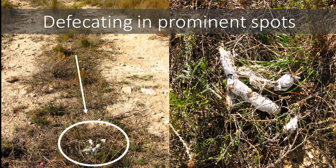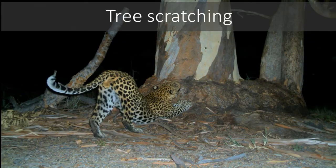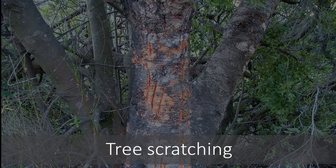They choose to defecate on spots which will ensure the scent travels far and wide, for example game paths or jeep tracks. By scratching trees, they not only sharpen and groom their claws, but they also release a secretion from their interdigital gland between their toes.